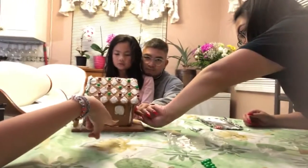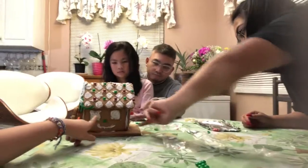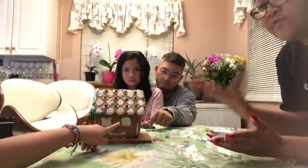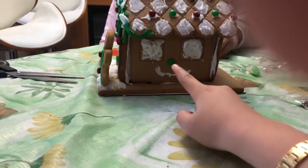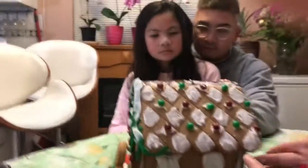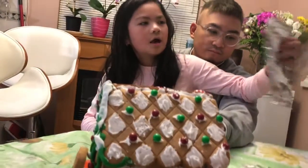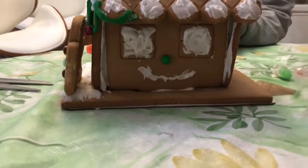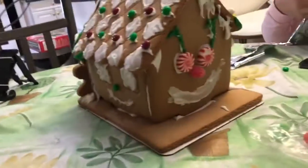So the windows. These two are the windows, and then we just covered it to make it look funny. Kayla, why don't you just flip the camera? But finish the roof. Put the green in the middle. We just added a smile. Kayla, is this smile good? It's supposed to be a reindeer.